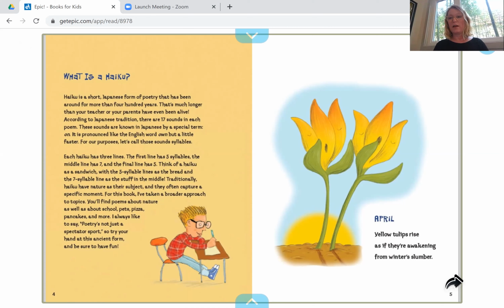The second line is supposed to be 7. Let's see if it is. As if they're awakening. Awakening. Yeah, that's a big word and it has a lot of syllables in it. So that made 7 syllables. Then the last line, from winter's slumber, 5 syllables again. So that one fits the pattern. Yellow tulips rise as if they're awakening from winter's slumber.